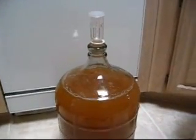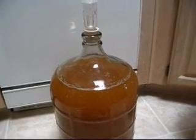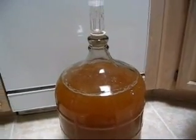Anyways, it's gonna be in here for probably a couple weeks, so hopefully it'll settle a little more and make the beer a little bit clearer, and I should be good to go after that for bottling. Talk to you in a few weeks.